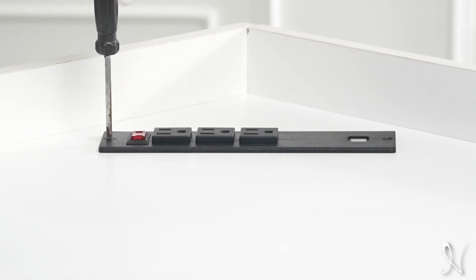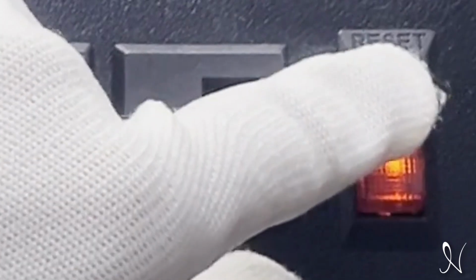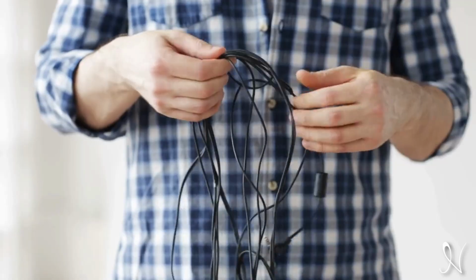Best of all, this corner cabinet comes equipped with an included power cord, transforming it into a convenient charging station for all your electronic devices. No more searching for outlets or dealing with tangled cords.